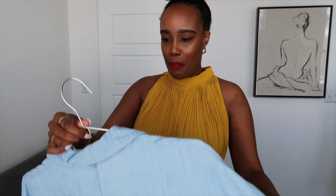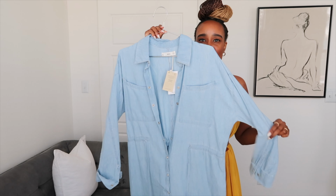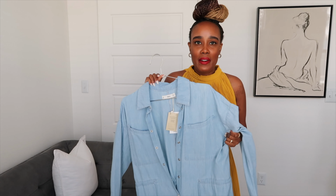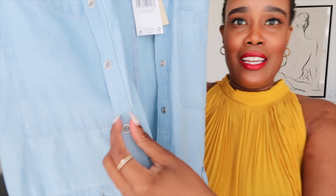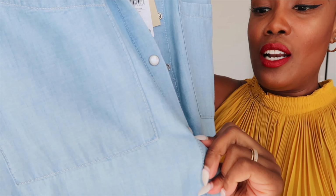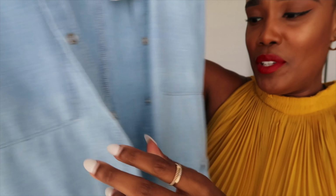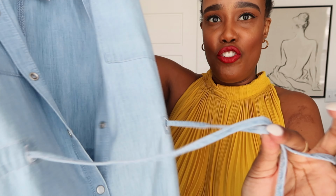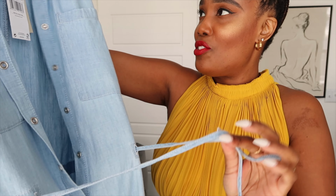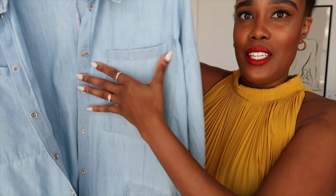I also picked up this denim shirt dress just because I liked the color. I like the light wash denim. It is very lightweight, very easy to wear. It's got the pop-up buttons, so it's very easy to put on. They've got the pearl details, easily pops on and pops off. Then it's got this elastic tie detail around the waist, so you just pull in the strings and you're good to go.